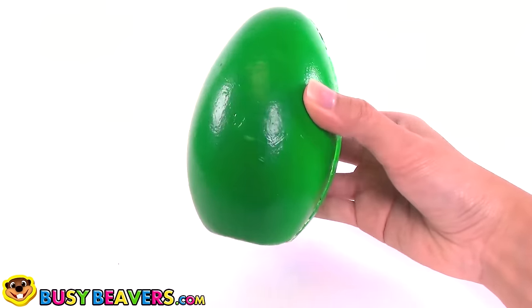Orange. 1 orange. Hello, orange. Hello, Stevie. The orange is orange. Apples. 1, 2, 2 apples. Hi, apples. Hi, Stevie Steamer. Apples are yummy. Bananas. 1, 2, 3. 3 bananas. Hello, bananas. Hello. Nice fruit.